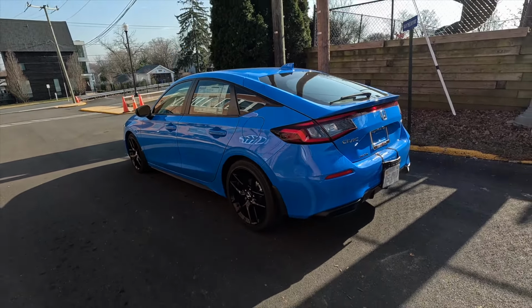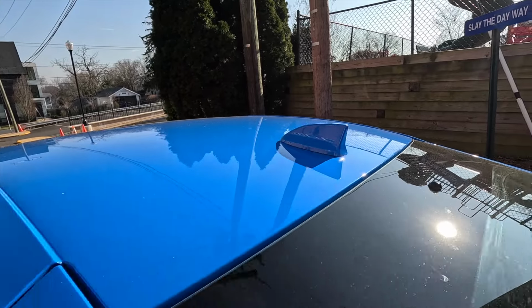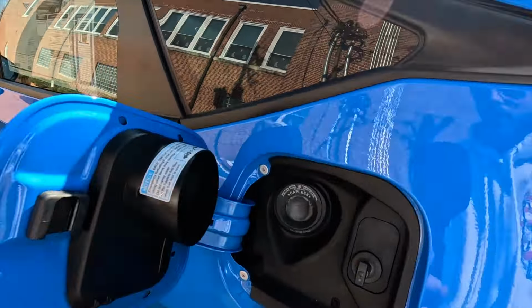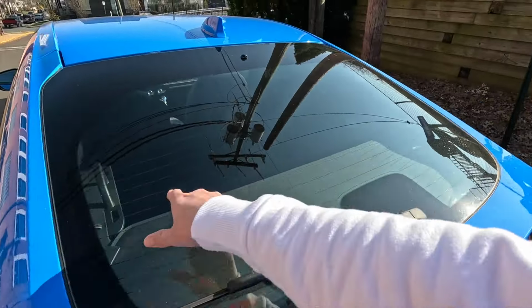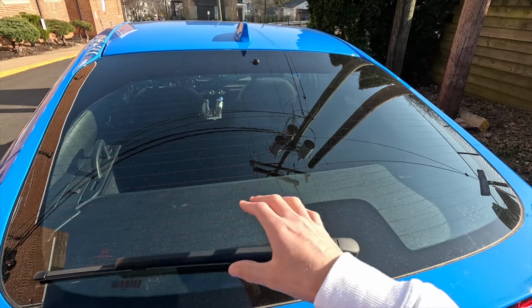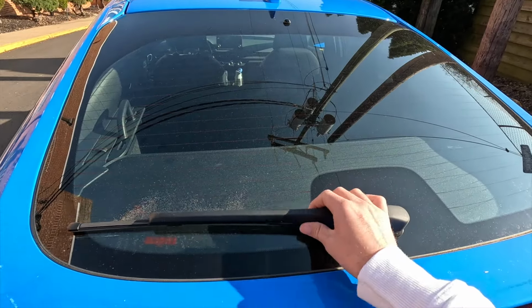Up top here, you get a shark fin antenna that is body color. You also do get a capless filler neck behind here. 87 octane will do you just fine. Closing that back up, you do get a rear window defroster. Up top there is the washer, so it sprays some liquid on this rear glass. And then obviously you do get a rear wiper.